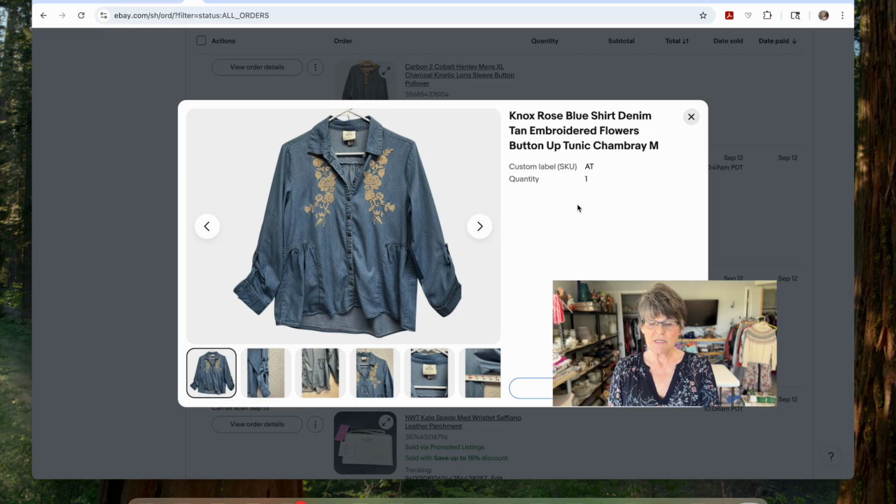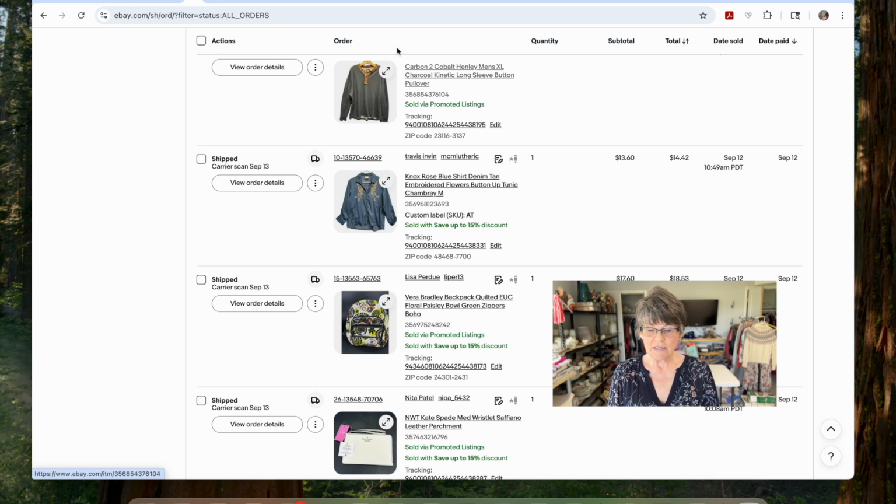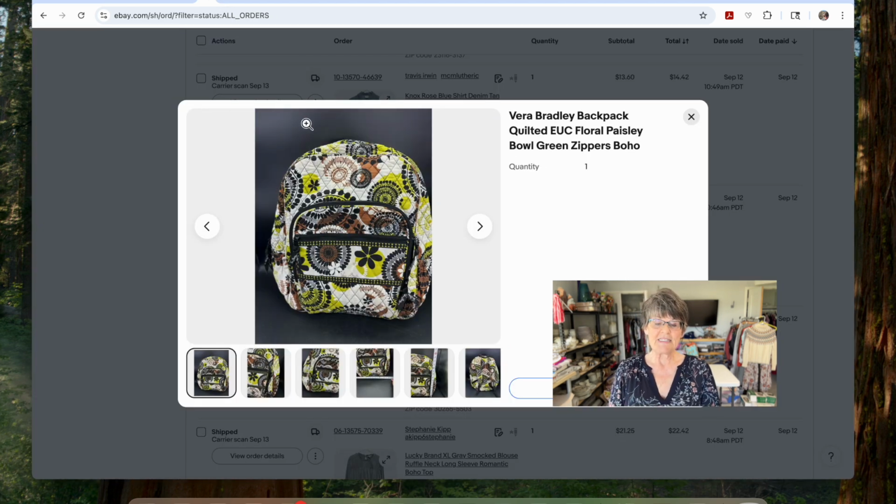I knew I wouldn't get much for this, but it did have that embroidered flowers on the side. It kind of had that look. So I did go ahead and get it for $1. It sold for $13.60 on eBay.